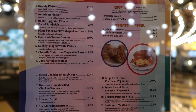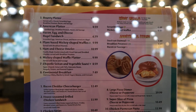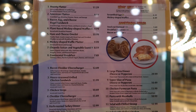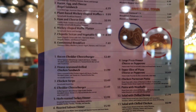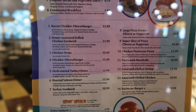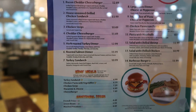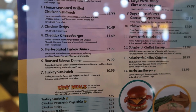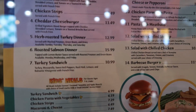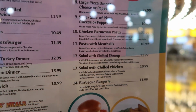So let's see, they have breakfast like eggs and cheese sandwiches. There are Mickey shaped waffles, so that's important to know. They also have lunch available, so a cheddar cheese bacon cheeseburger, a grilled chicken sandwich, chicken strips, a turkey dinner, turkey sandwich, roasted salmon. Here is the Italian, like the pizzas and the pastas.